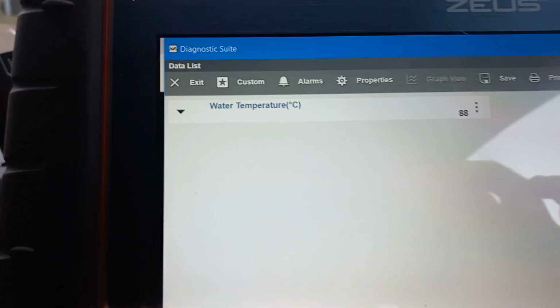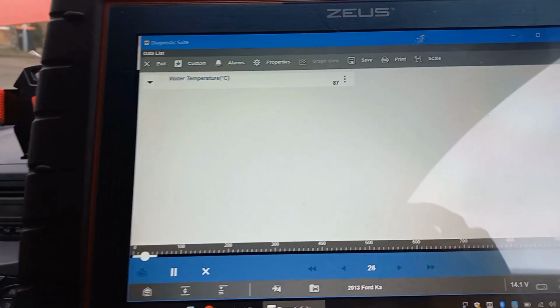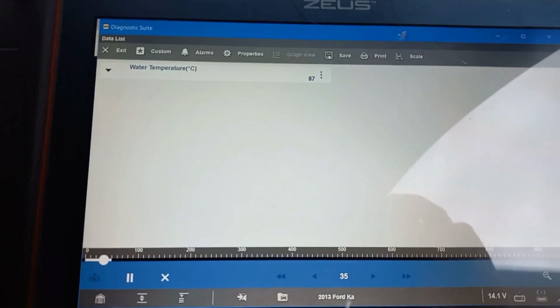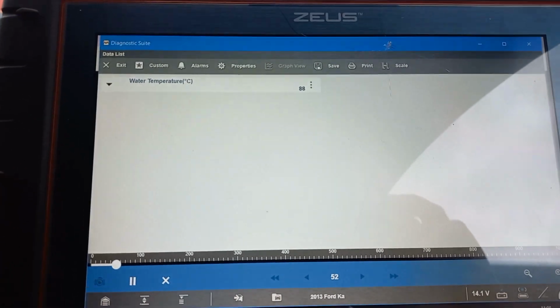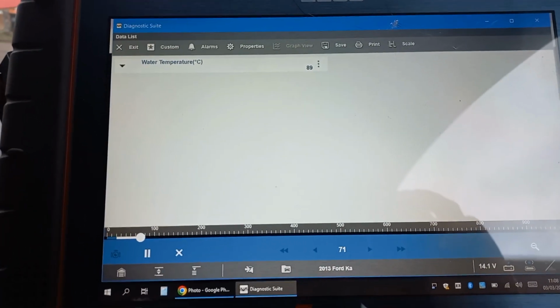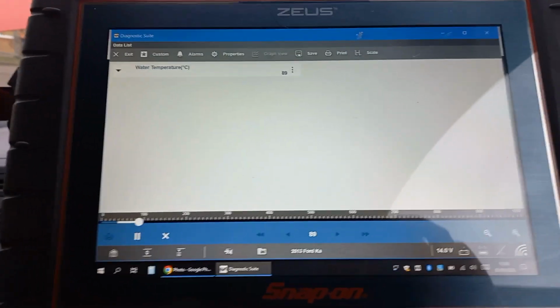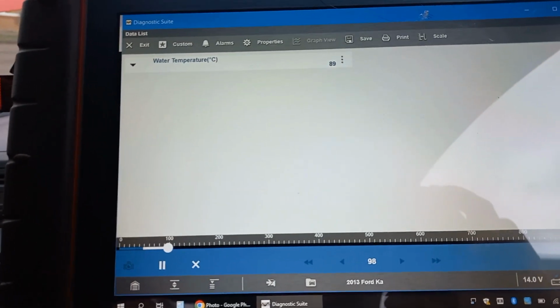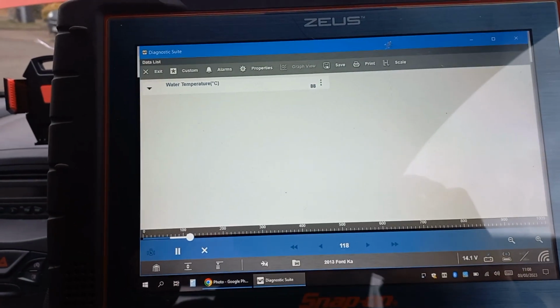So I'm going to watch that, and I'm going to get that up to temperature, and then we're going to go and test drive it and try and recreate some of the conditions in which the fault originally occurred to keep the customer happy and make sure that obviously we don't want this fault to reoccur. And then I think we're on to a winner, and we fixed it. Tickety boo. Right, give us a minute and I'll let you know how we get on.